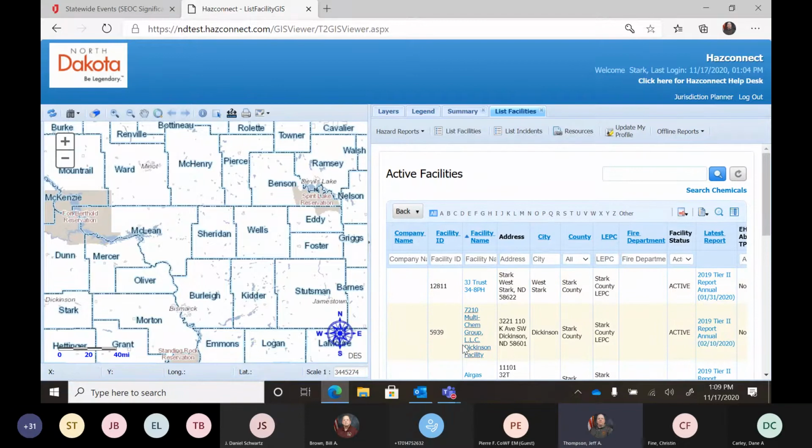That brings us to another spreadsheet or another homepage here. And there's a few ways that we can sort this. If we are looking for a specific company, we can go ahead and enter that in the box. Facility IDs are in here, but I'm assuming that most people won't know what their facility ID number is, but they may know what the facility name is. Then we can search by address, the city, the county again is on here, LEPC, the fire department, the facility status, and the last time they reported.